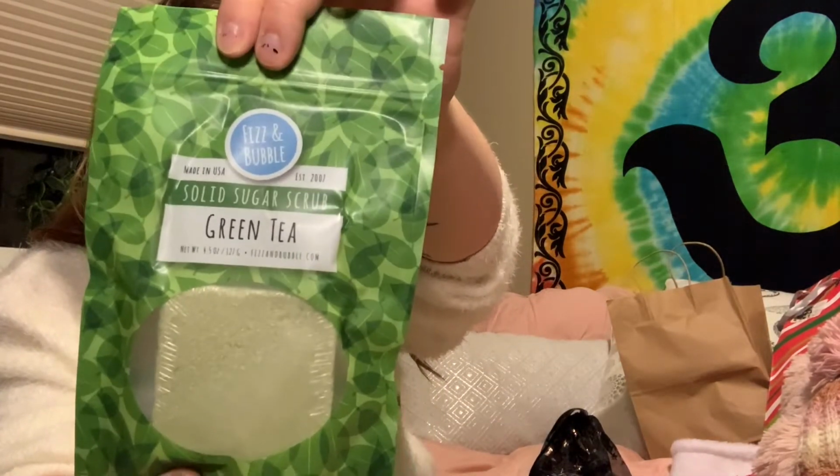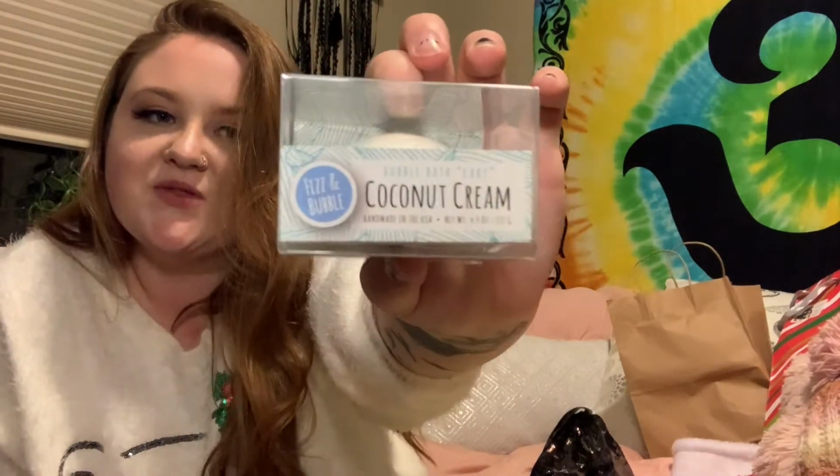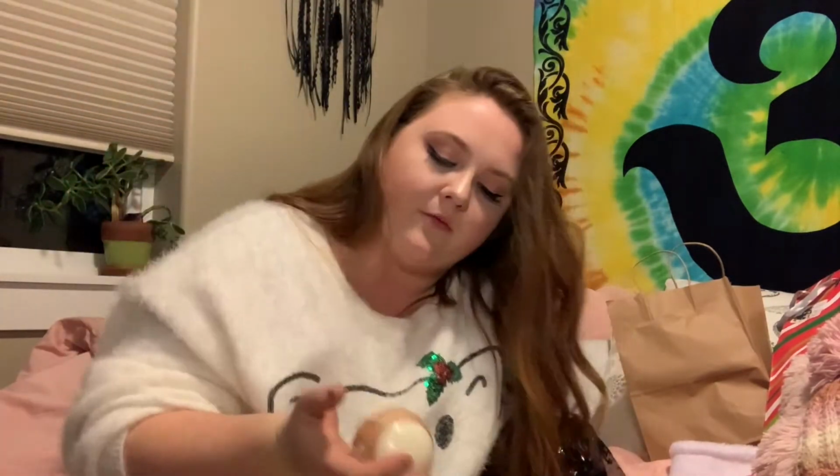So also from them, I got this Fizz and Bubble vacation box. Oh my gosh. There is a solid sugar scrub green tea little scrubby block there, so that seems like it's kind of an exfoliant. And then I've got foaming bath salts, the scent vanilla. And then I've also got this bubble bar. It's coconut cream. If you guys don't know what a bubble bar is, you just run it under the water and it gives basically a bubble bath. So that's fun. I also got this creme brulee bath bomb from them as well.